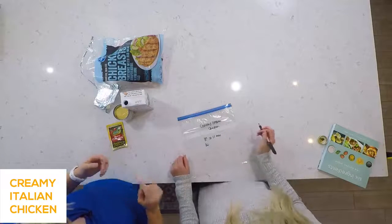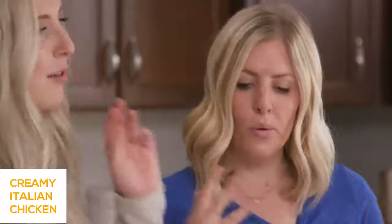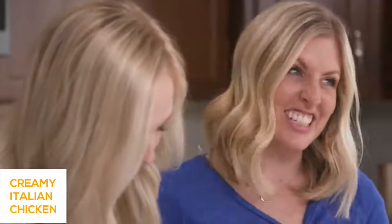Slow cooker? Okay, slow cooker, we're gonna go low, 6 to 8 hours. What about high? What would that be, 3 to 4? 3 to 4. Okay. The only thing, low tastes better. It does. If you go high, it kind of dries out the chicken.